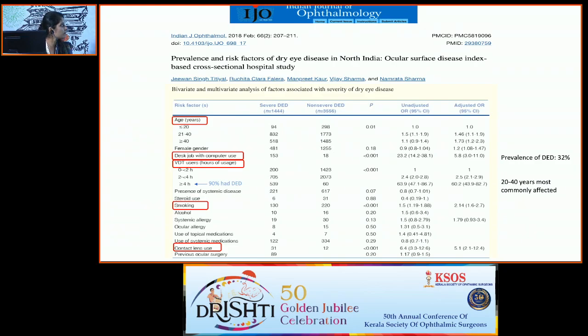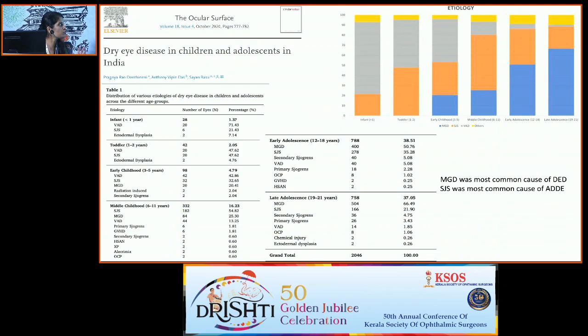And a similar study from the north also gave age, desk job, VDT use and other factors as the most common risk factors. So they had a much higher prevalence because it was symptomatology based, which again reiterates that a lot of patients may experience symptoms, they may be subclinical, but they may end up developing it. So it's very important for us to assess.